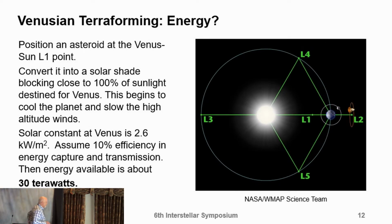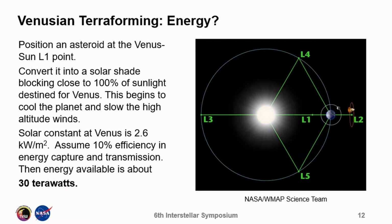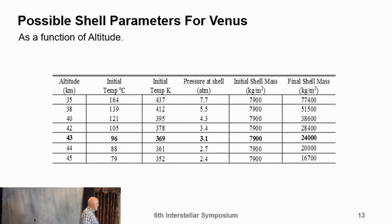Before we get too far, we need to talk about a couple of things. Venus is hot. We probably need to cool it off a little bit, at least cool off the atmosphere and maybe dampen down the winds. And also, terraforming is a very energy-intensive operation. The answer, I think, to both is to construct a solar shade at the L1 point between Venus and the Sun. The advantage of the L1 point is that it's always between the planet and the Sun. So if we put this solar shade there and make it big enough, in this case slightly bigger than the diameter of the planet, we can plunge Venus into complete darkness. And if we put solar cells on this solar shade, we can collect a lot of energy. And if we beam it to terraforming facilities on and around Venus and assume a 10% efficiency, we have 30 terawatts to work with. And you'll have 30 terawatts as long as you want.